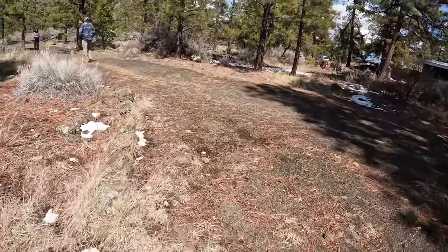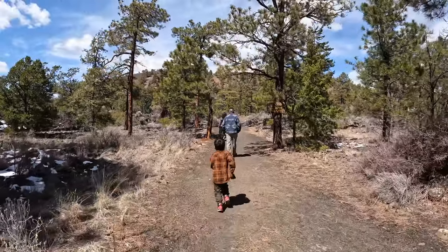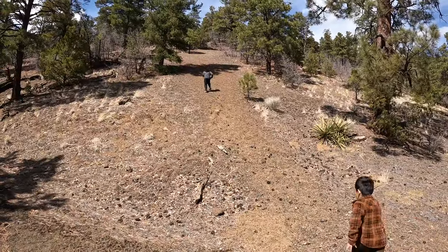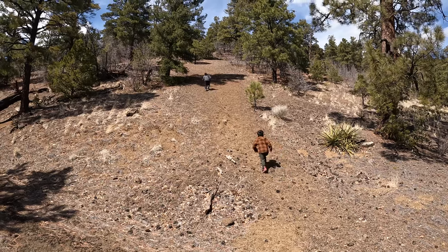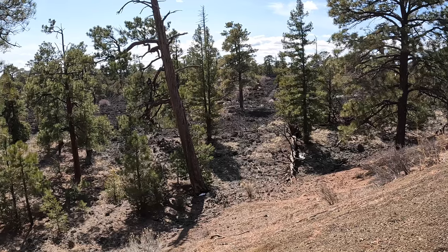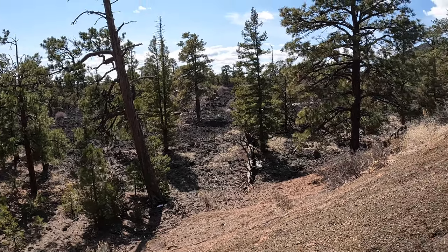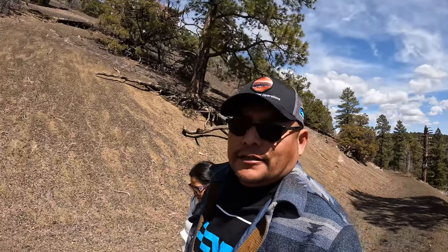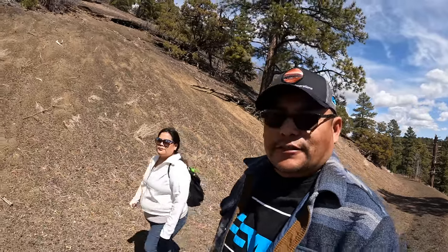Snow. I'm having a go, go, go, go, go. We are walking on the side of a volcano, 10,000 years old.